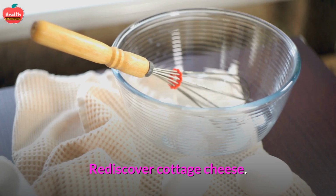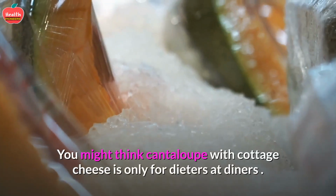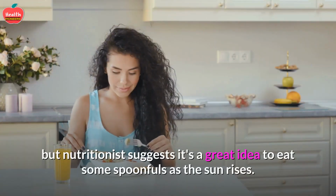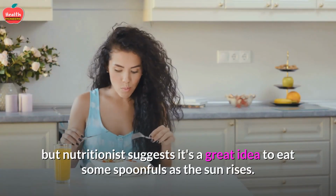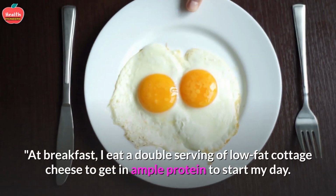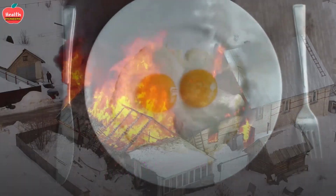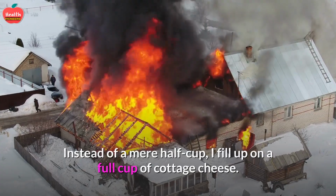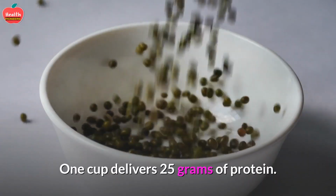Rediscover cottage cheese. You might think cantaloupe with cottage cheese is only for dieters at diners. But nutritionists suggest it's a great idea to eat some spoonfuls as the sun rises. At breakfast, I eat a double serving of low-fat cottage cheese to get in ample protein to start my day. Instead of a mere half cup, I fill up on a full cup of cottage cheese. One cup delivers 25 grams of protein.